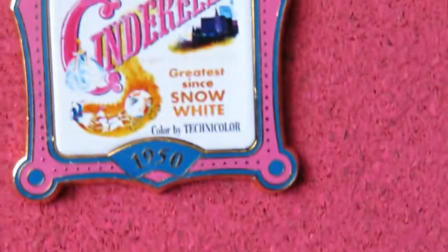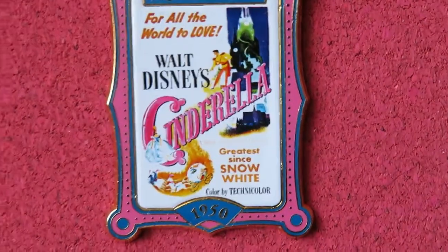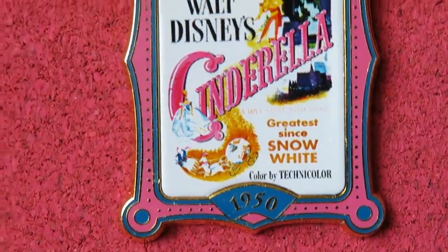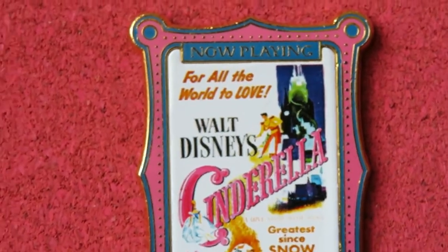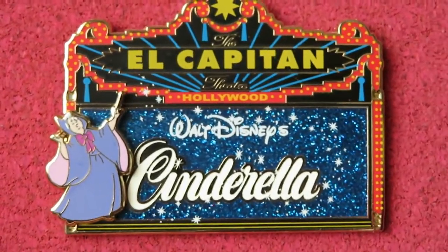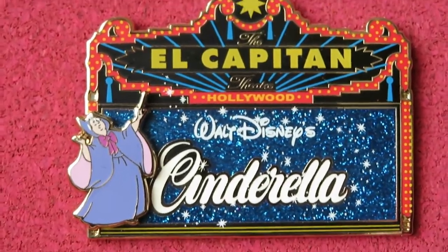This is one of my favorite pieces here. It's the poster from the 1950 movie, but it also has a little reference here with Snow White at the bottom, which I thought was kind of cool. But it's got Cinderella's poster information for the movie. And then in keeping that theme, we've got the El Capitan sign for Walt Disney with the Cinderella on it.